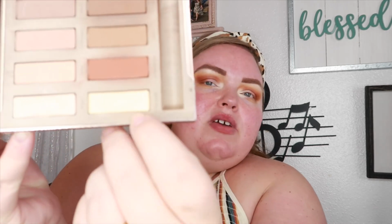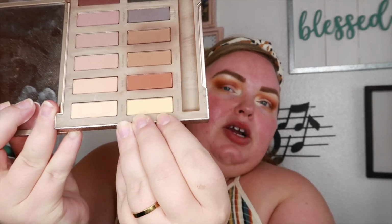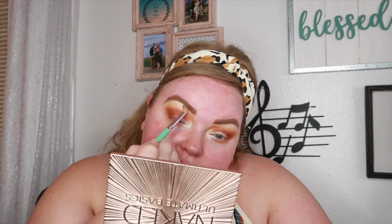I'm going to use this palette, the Naked Ultimate Basics, which I don't even think is available anymore. It's just going to be this pale matte color here, to blend out the top here with the orange. So it all blends together so they can be friends. We love friendship. Friendship goals.